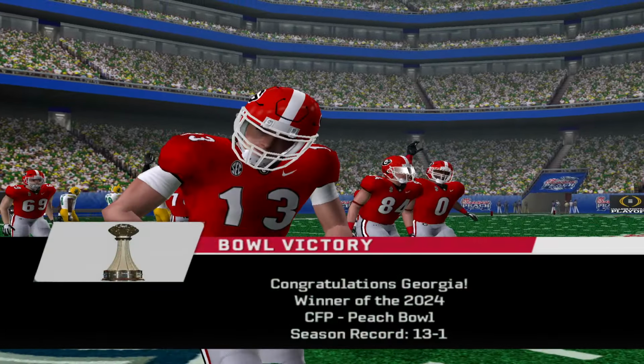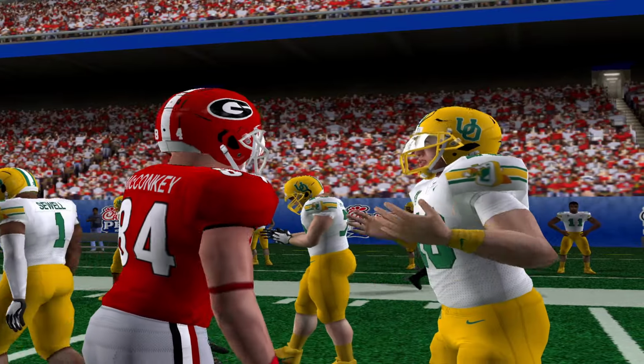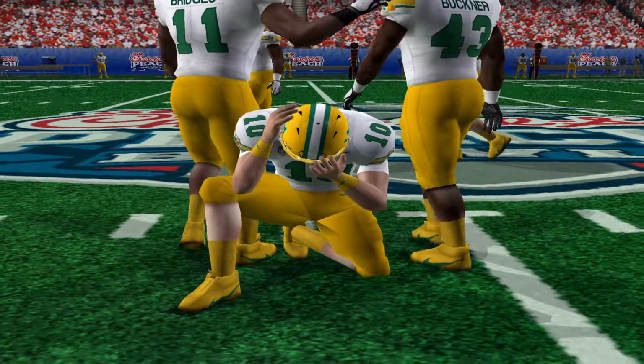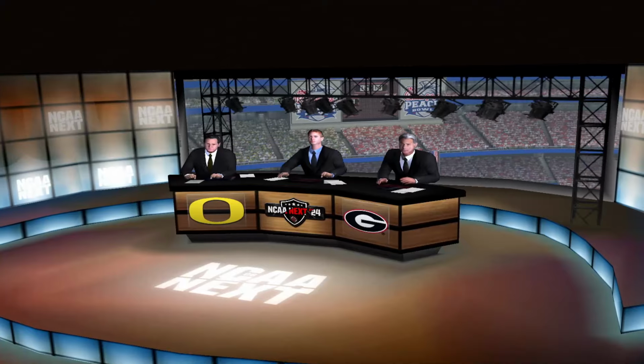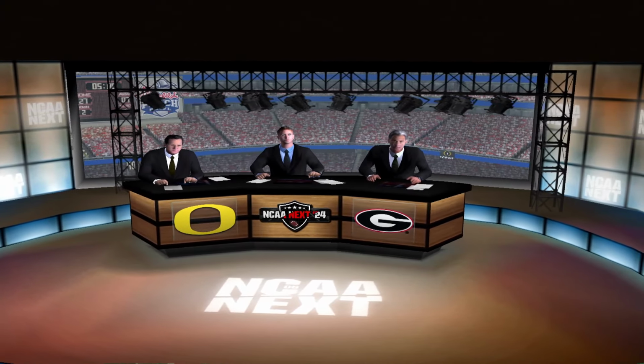Coach, what's your final thought on the game? I don't know about you guys, but I was pretty darn impressed with this bunch of kids. Georgia faced a pretty good opponent in this one, but they just marched right through them. I'm telling you, these guys are for real. We look forward to calling more games of NCAA Football 2006. But until then, our final score in this one, Georgia 27, Oregon 7.